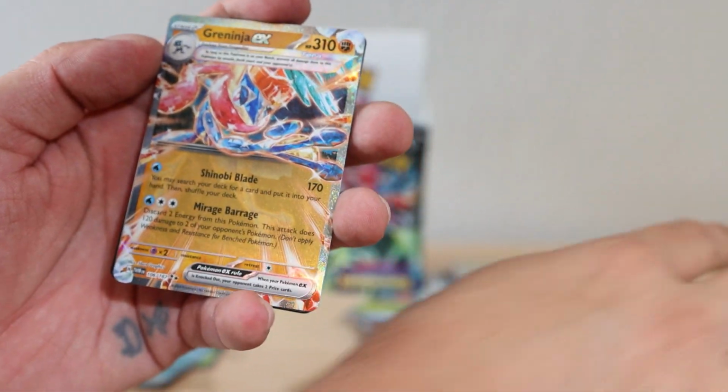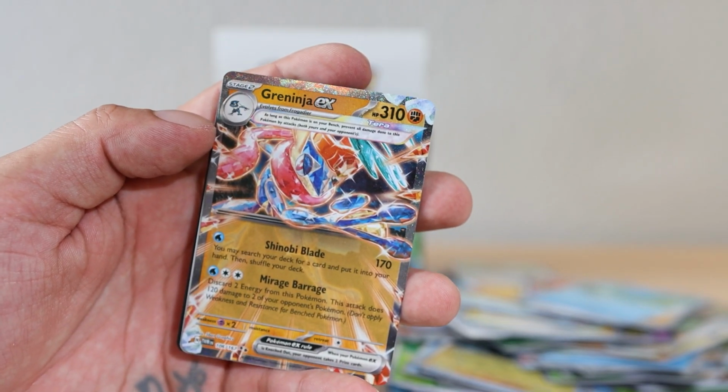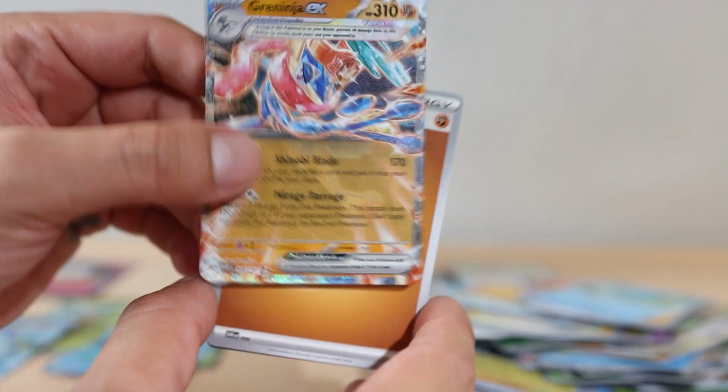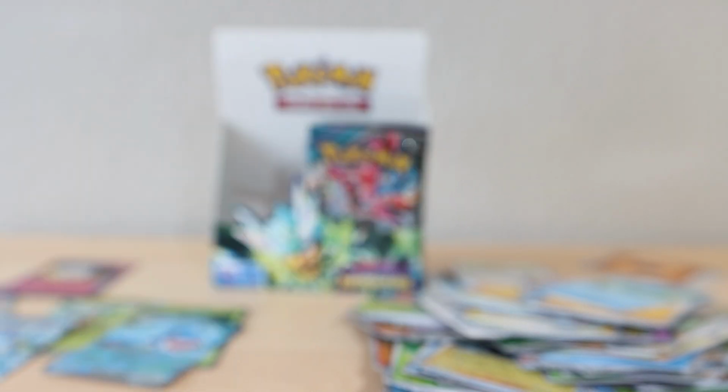Not the Greninja we're looking for. That is still a sick pull. Okay, I see you, Pokemon. You're teasing me. I like it. Oh, can we get two Greninjas in this box? Please? That would be quite ideal.